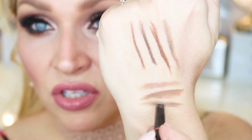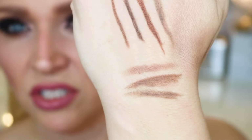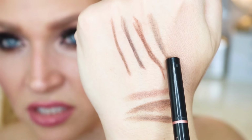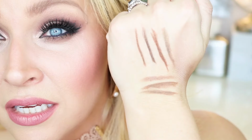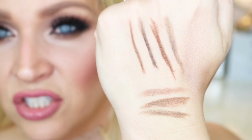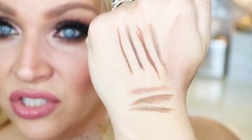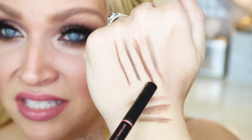And the texture of this one looks really nice on. It's a really nice pencil. However, you do notice how much more effort I'm having to put into getting that to go on. So this is the taupe in the Too Faced Chocolate Brownie pencil, and then this is the taupe in the Anastasia. Now on, it's really hard to tell the difference in those colors. They are very similar. And the texture is actually very similar too, so it compares nicely to the Anastasia brow definer, but I found this to go on much, much easier.